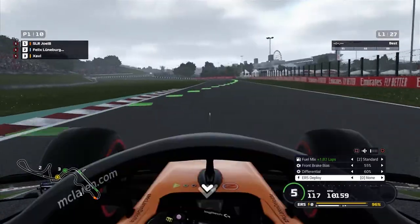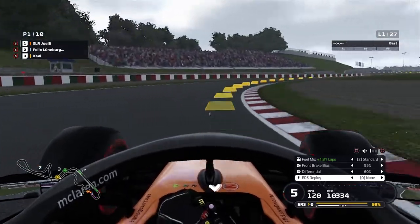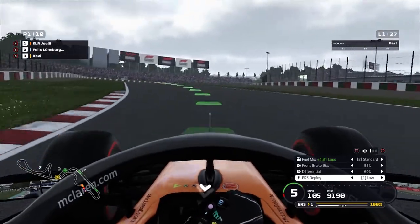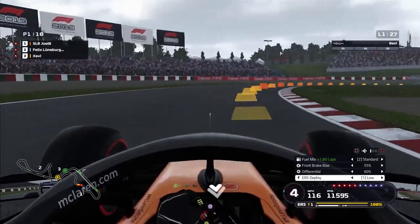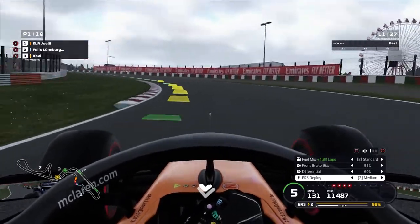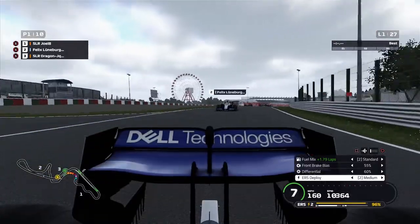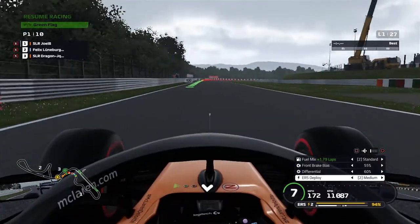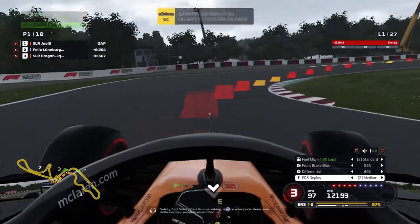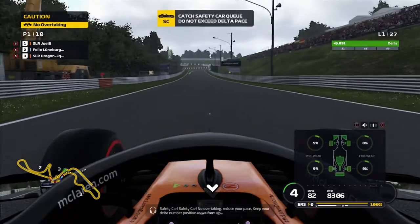So you want to be making the most of this through the S's, try and build a lead. And we're coming through now, trying not to get on the curbs. If we get on the curbs, we're going to lose so much time. And there was a problem in this race that was there for me all race. My brake pedal. Oh, so Xavi spins. Xavi's gone out of Dunlop curve. Very easy to do on the first lap. And that will be a safety car already.